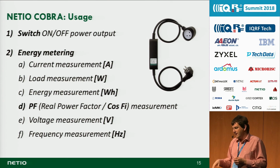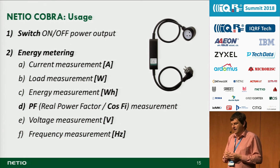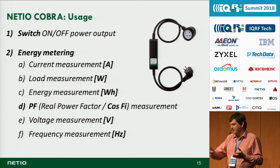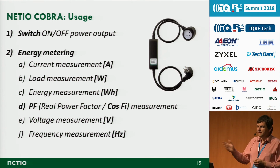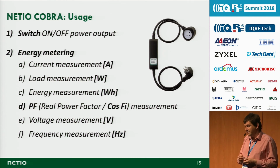The second application we are seeing more and more these days is energy metering. It means you plug in this device, connect it to the IQRF network or Wi-Fi network, and the Cobra pushes the consumption data to some cloud or to some MQTT server or something like that.